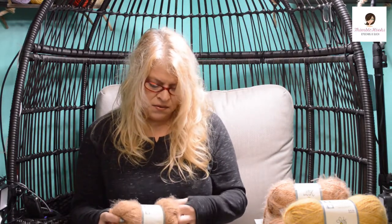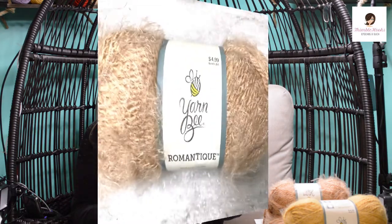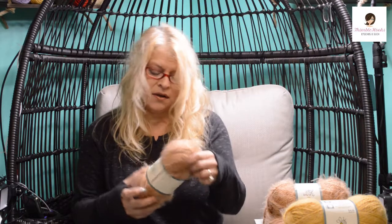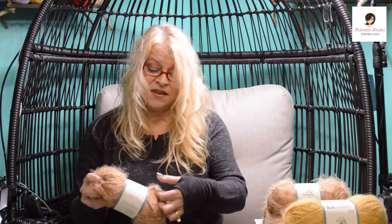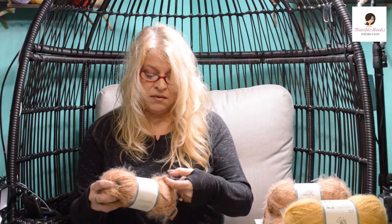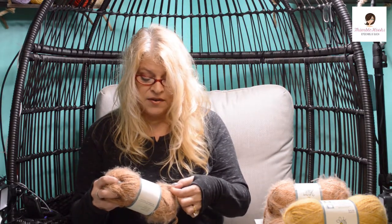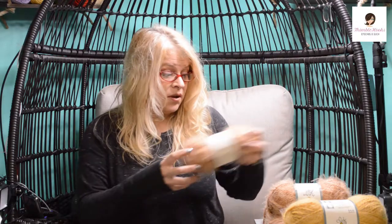It's kind of a brownish copper. It's like copper. It's a coppery color. And I just thought that was very intriguing. And they want, again, this is a 5 bulky, and it's kind of fuzzy. Instead of just being like a fat 5, it's a skinnier 5, but it's fuzzy. So they want me to use a 6.5 millimeter hook, which I will. I'll give it a try.